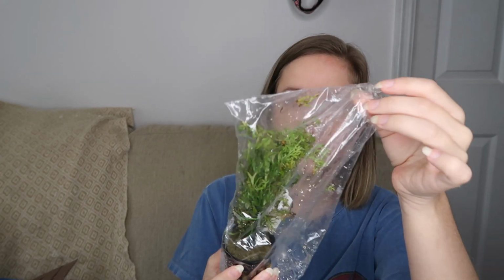This one is a water sprite. It's very pretty, as you can see. And I did specify to him that I wanted the most mature plants he could give me. I wanted the plants to be pretty well started because I didn't want any that were super tiny, you know, and then run the risk of them passing away. And then we have another red lotus. Oh, I love those. Those are so my favorite.